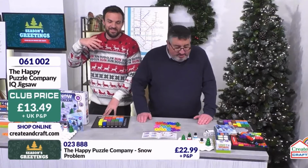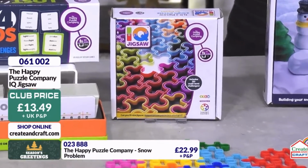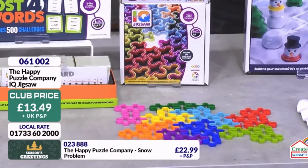Getting busier and busier for the IQ Jigsaw, so congratulations. All in time for Christmas, which is great news. Do you want to do more on there, or should we move on?